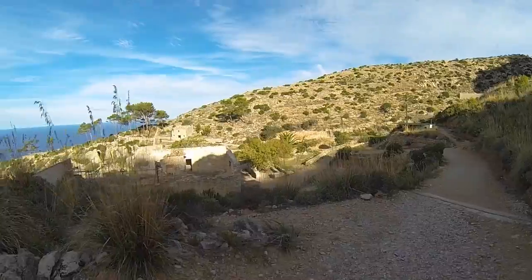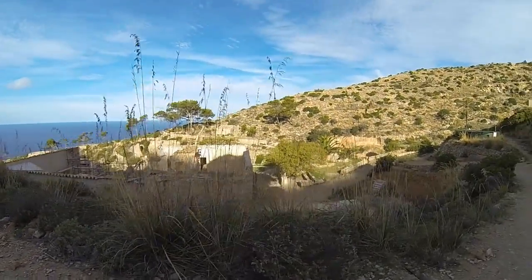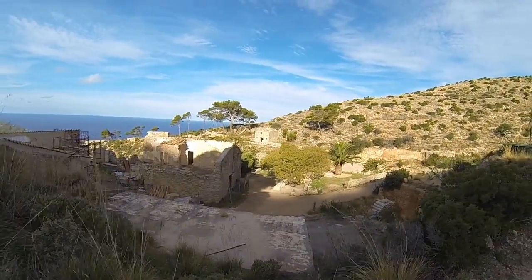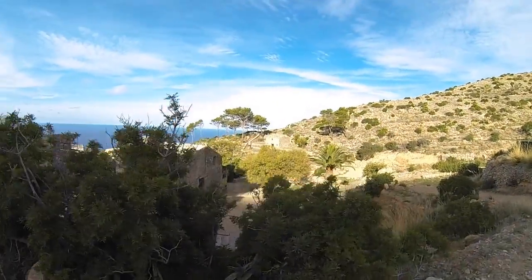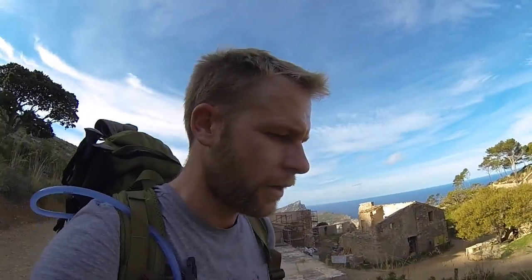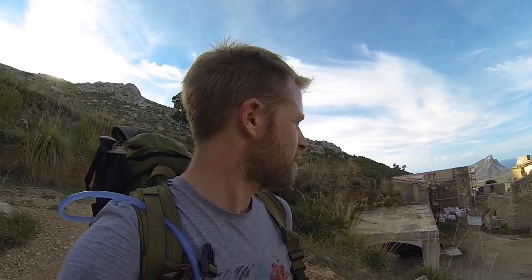So this is La Trappa. Meant to be a refuge, I believe anyway. Converting an old farmhouse by the looks of it. It actually looks like they may have started again, so could be promising.